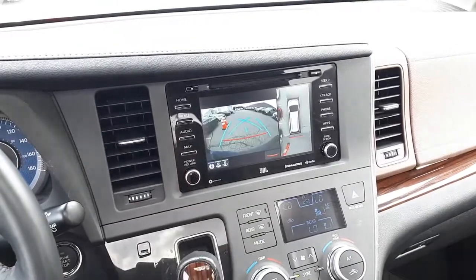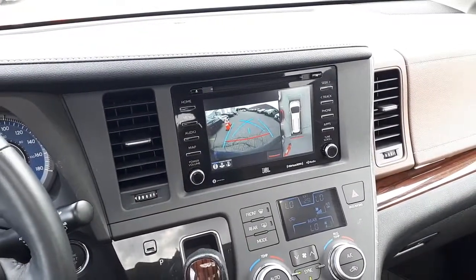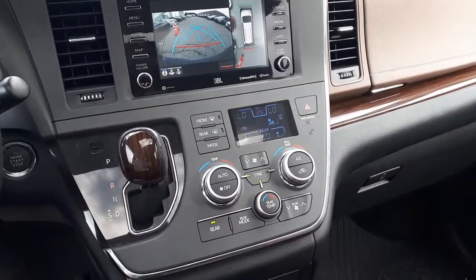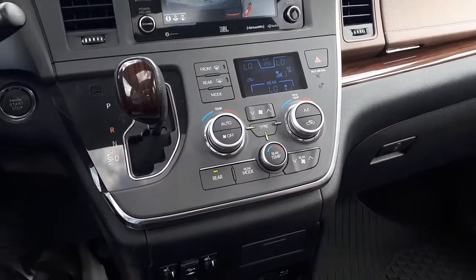It also has a rear view and 360-degree camera. It has dual climate control, heated seating, Blu-ray player, and many more great features.